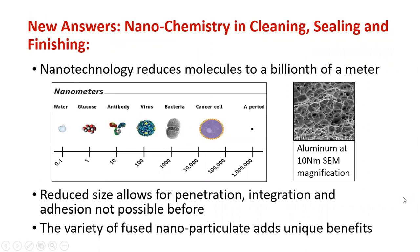Our answer is using nanochemistry in cleaning, sealing, and finishing products. Nanotechnology reduces molecules to a billionth of a meter. If you were to take a pencil that you have in front of you, if you're taking notes, and put a dot on a paper, that's 1 million nanometers. The picture that you see on the right of the screen is aluminum magnified to 10 nanometers with a scanning electron microscope. So you can see that every surface, even glass, is porous.